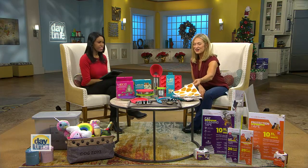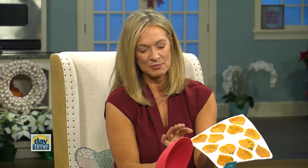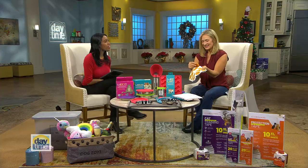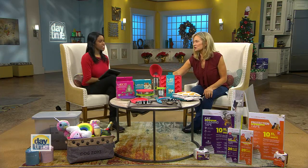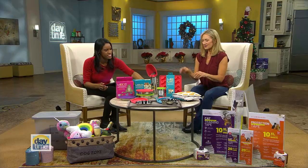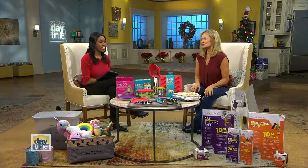They also have these fun treat molds. I made this for Tulip last night. It's pumpkin puree with her favorite treats, and they just pop right out. That is adorable. Yep. And they also make this great travel water bottle. It's so great because you can just pour the water right out, and your dog or cat can lick right out of that. That's fantastic. And they also have great lids that actually stay on the can. Have you ever bought a lid for your pet food and it just falls right off? Yeah, so Messy Mutts has some really awesome tools for pet care.